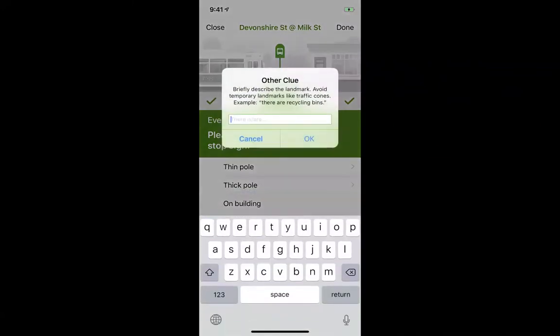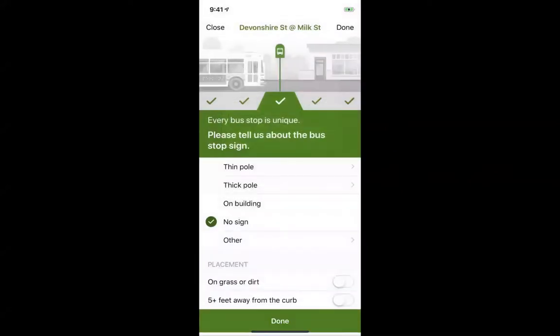And then other is where you can enter text, and we try to guide the user through what type of wording to use to make it make sense when it's read back in the app. But the text is really a last resort, because we want people to enter these known landmark types, because these are the ones that we identified through testing as being useful for navigation.